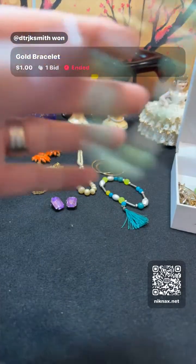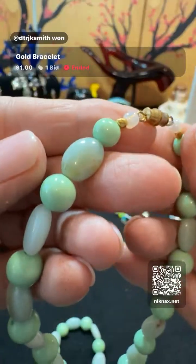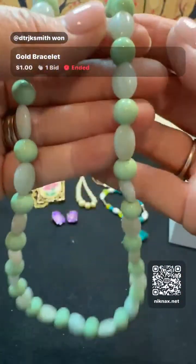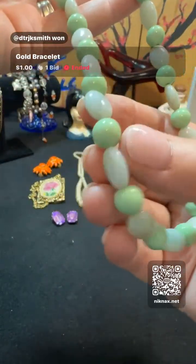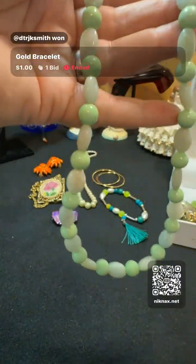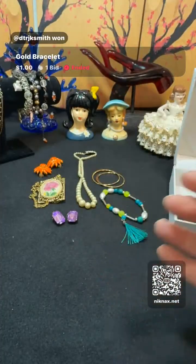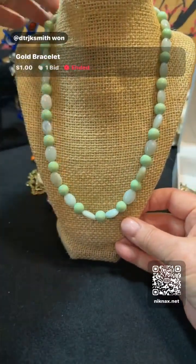And this was beautiful. This is older. It's got a barrel clasp on it. They are plastic. Just beautiful, kind of a light green and green, whitish cream. I don't know. They almost look like rock. They do glow, but that just means they're plastic. Beautiful, beautiful little vintage necklace there.